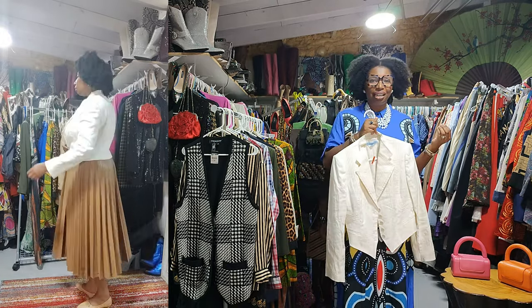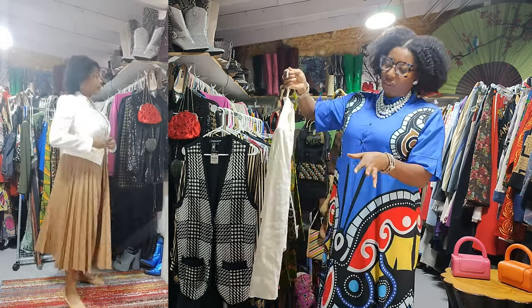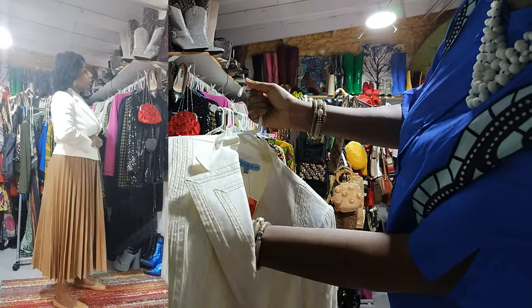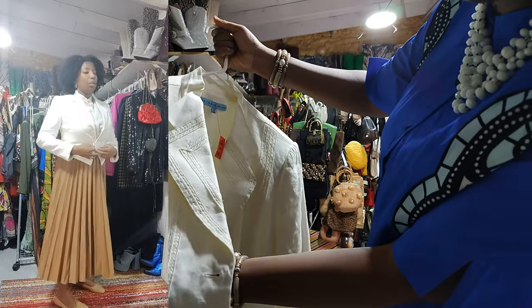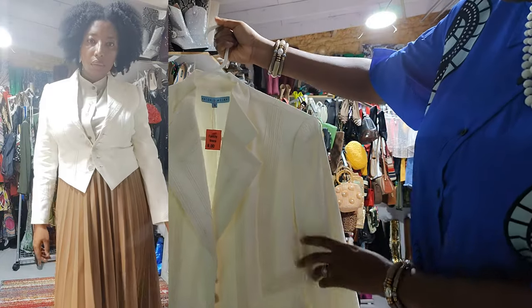Certain things I'll find there, I'm like, yes, I'm so glad I came by. This is gorgeous. Let me get closer so you can see. Do you see the embroidery? Do you even see that? I love the lapel. Very nice.